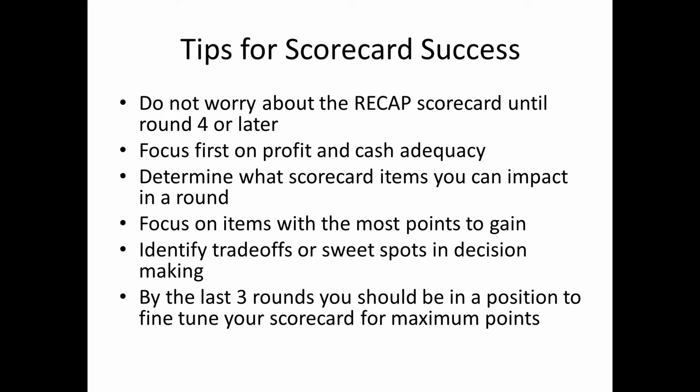You're going to find it hard to raise the money to do anything in the future, and you're just going to put yourself in a box. Next, determine what scorecard items you can impact in a round.